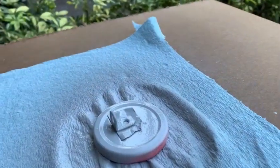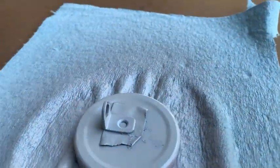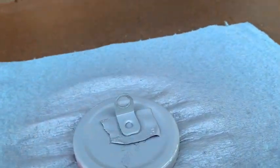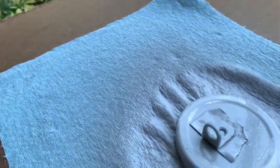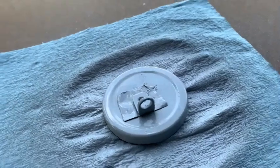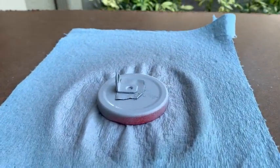Alright, I gave it 2 light coats, a few minutes apart. Make sure I got all the edges really well, and should be good to go. So once it dries, I can actually give it a top coat after 1 hour, it says. So we'll go ahead and do that, and then we'll let it dry.